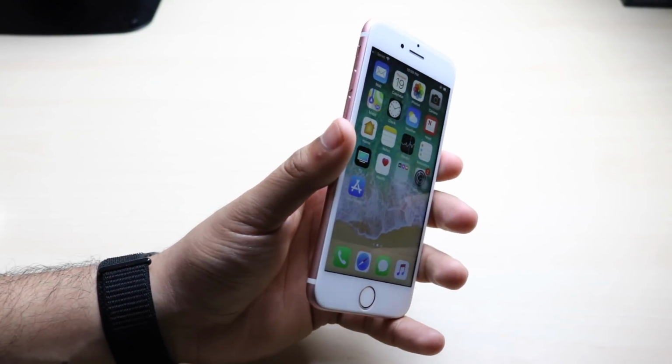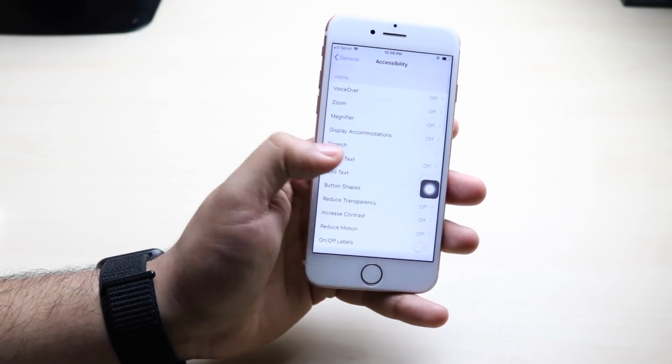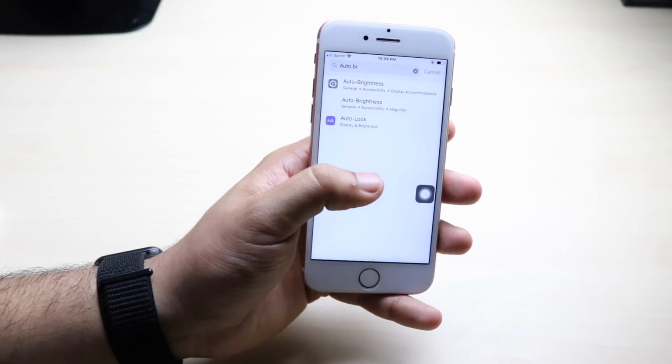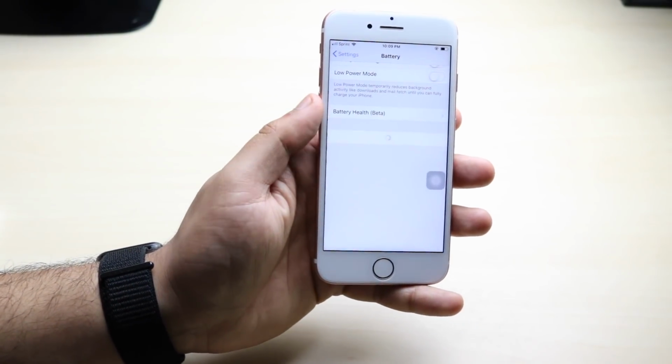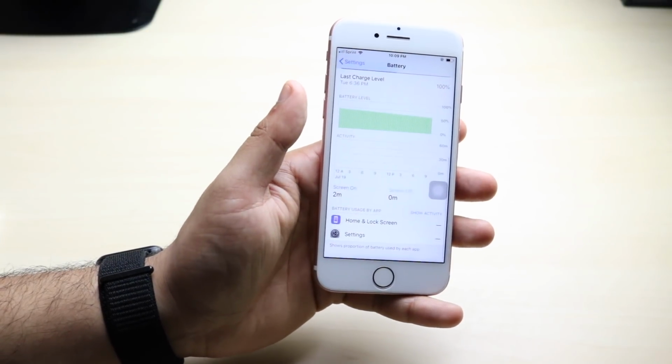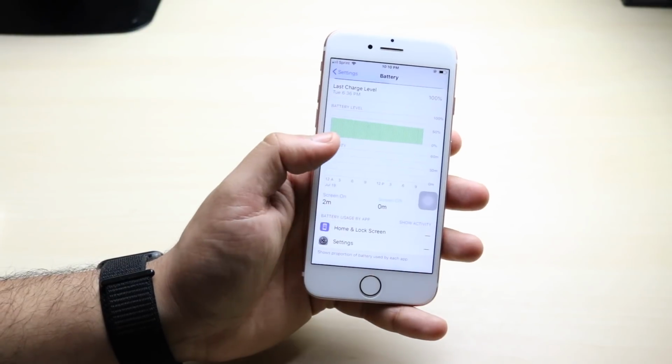The third thing is that battery life isn't too crazy, and it's really never been more obvious until the battery stats came out with iOS 12, because I am running the beta on here. So if you go into battery, you actually get more of a viewpoint of the battery, and you can see more of your usage here and see what apps you're using and all of that.